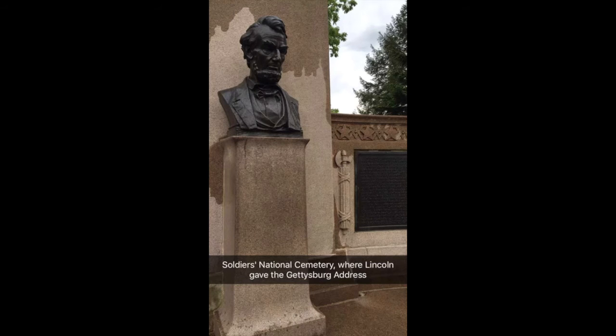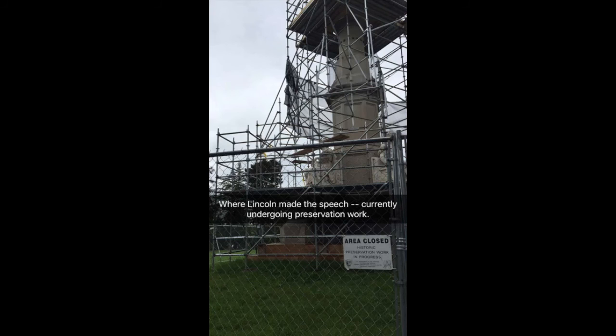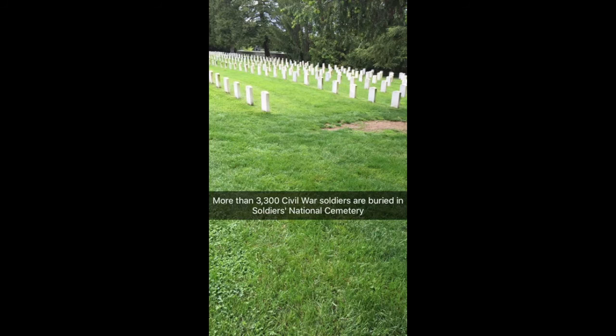Soldiers National Cemetery is where Lincoln gave the Gettysburg Address. This is the spot where Lincoln made the speech. It's currently undergoing preservation work. More than 3,300 Civil War soldiers are buried in Soldiers National Cemetery.